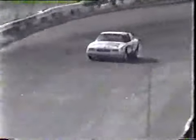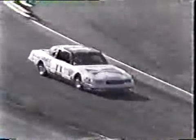Number 11, Waltrip is your leader. Commanding, orchestrating, conducting the lead. Darrell Waltrip at first. But the story is a tremendous battle for second between Neil Bonnet, Ricky Rudd, and Joe Ruttman. We're back and we are under caution. Another time. Mark that down as the 6th caution period of the day.